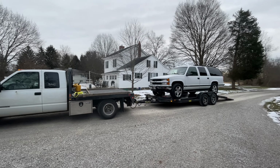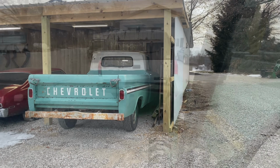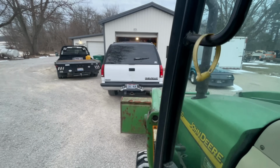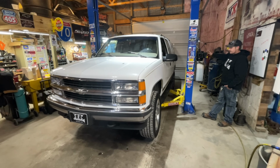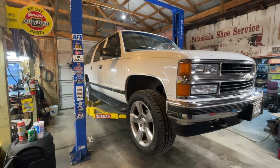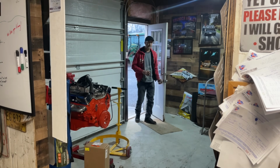Now Vicki and I were pretty tired by the time we got back, but the weather is calling for 2 to 4 inches of snow overnight, so I went ahead and moved the 64 C10 out of the shop, and Kenny Powers came up and helped me push this thing in the garage with the John Deere. I used the loader bucket to push on the receiver hitch and shoved it inside. Kenny puts it up on the lift, and we take measure of what all we need to get done tomorrow.